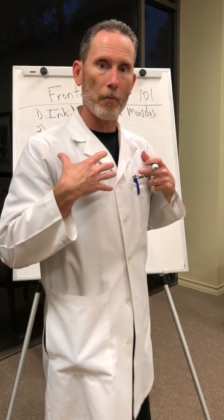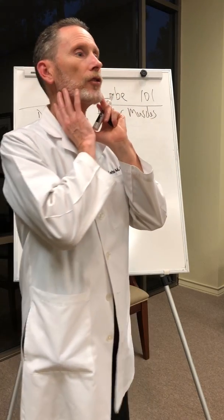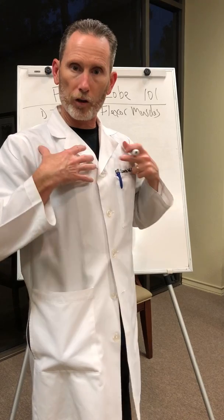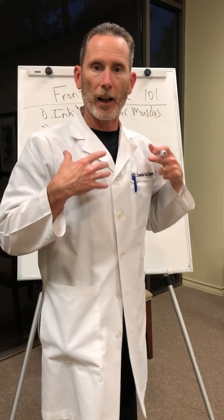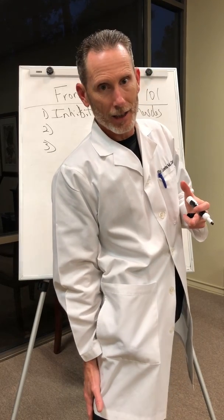The flexor muscles are the muscles in front of your body, okay? And that includes the muscles especially in the front of the neck, all right? But also the front of the chest, and in the lower extremity, it means the muscles in the back of the leg, and also in the buttock and gluteal area, all right?